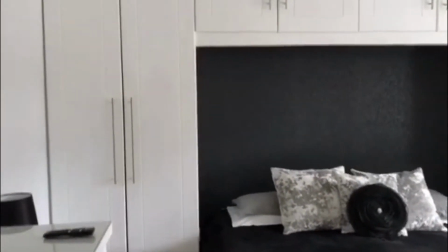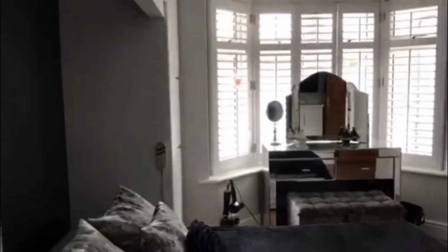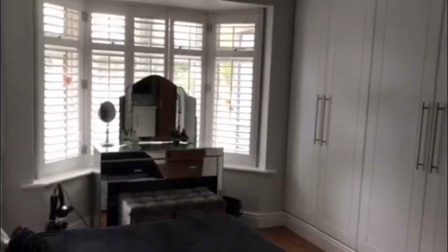So come through to the second of the 2 double bedrooms, and again you can see all of that fitted wardrobe space there. Again, another wonderful bay window there at the front, and even more fitted storage. So it's just a wonderful, really practical space here that's just been decorated absolutely beautifully.